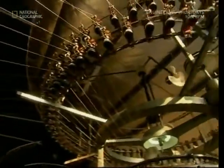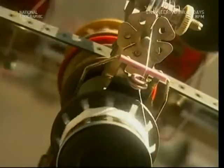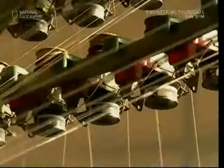And finally, we reach the point where your old plastic bottles become cloth. Like a spider at the center of its web, the loom draws in thousands of threads and weaves a new sheet of polyester.